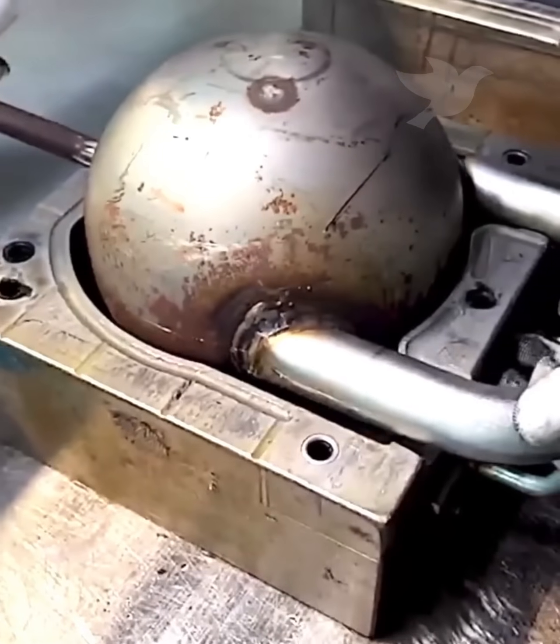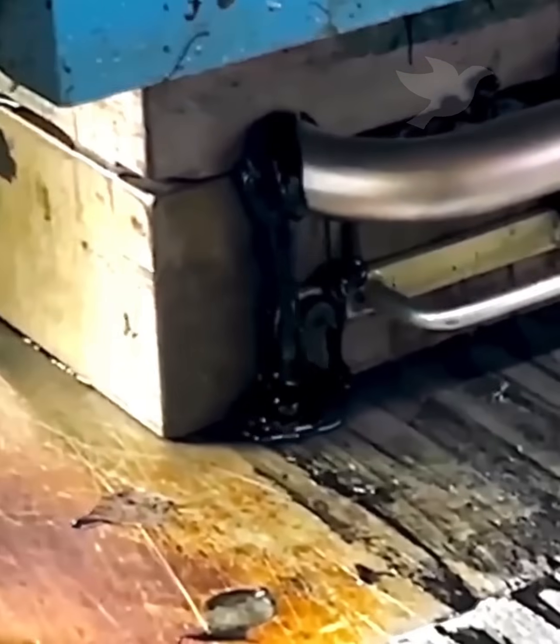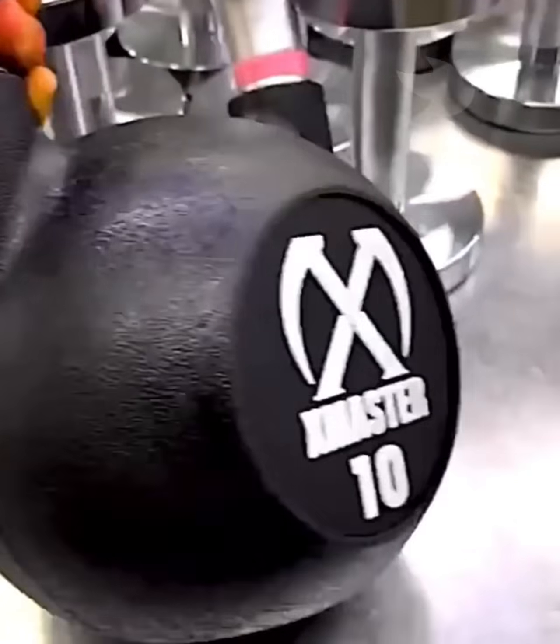You are witnessing the last step of creating a 10-kilogram kettlebell. It undergoes a special process where it is coated with protective rubber.